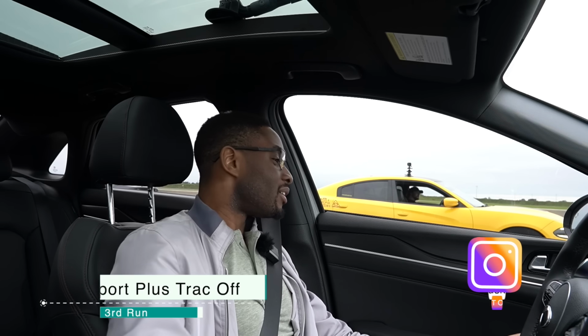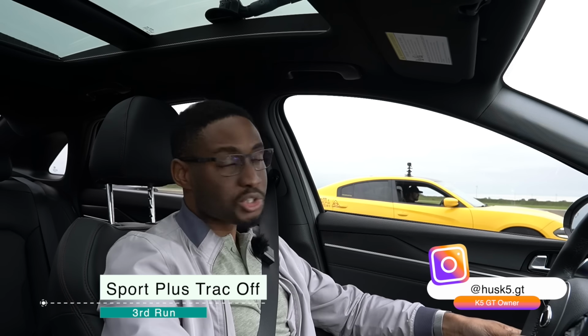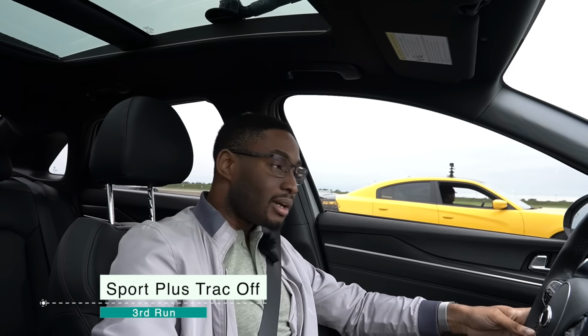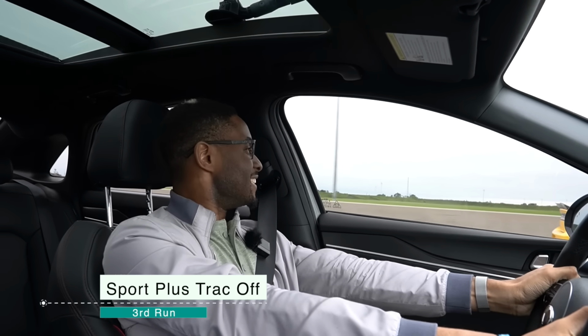So right now I have Sport Plus mode engaged with traction and stability control off. So I have launch control available to me, and I'm just going to get lined up here. All right, here we go.